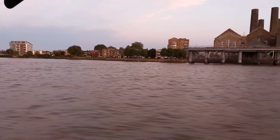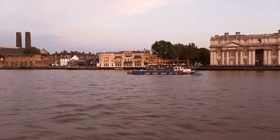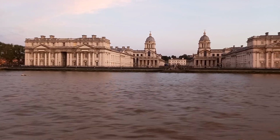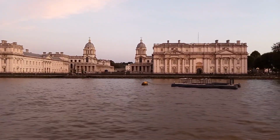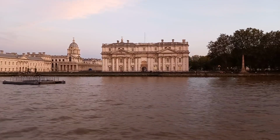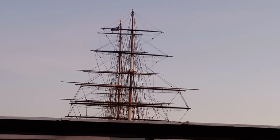Yes folks, we're on the approach to Greenwich. And there the famous Trafalgar pub at Greenwich and the old Royal Naval College. That certainly is a beautiful structure. Yes, magnificent Greenwich. And the Cutty Sark.